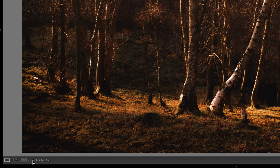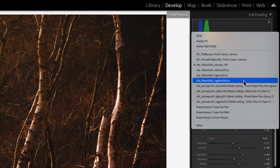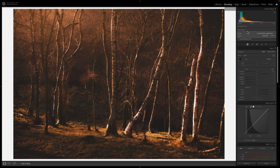In Lightroom Classic, we then just click on soft proofing, select the correct profile for the printer and paper that we're using, and the software will then simulate how that photo will look on that particular paper.